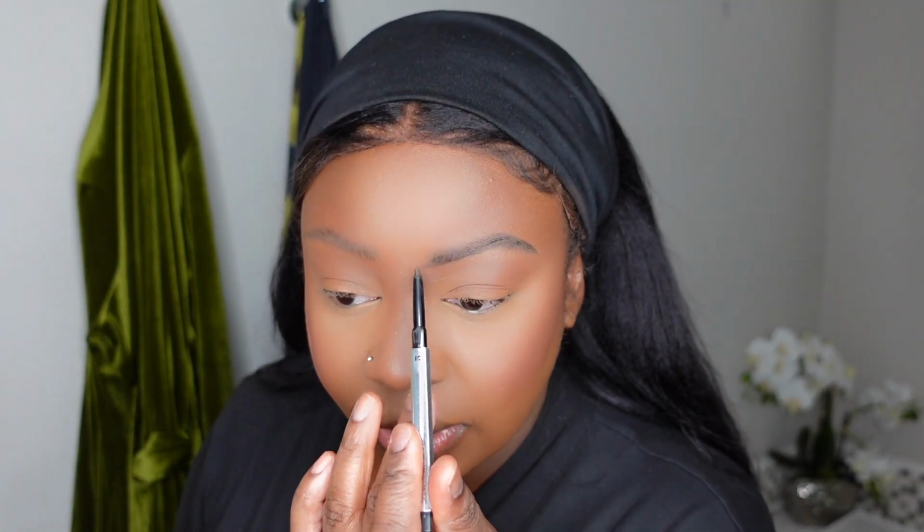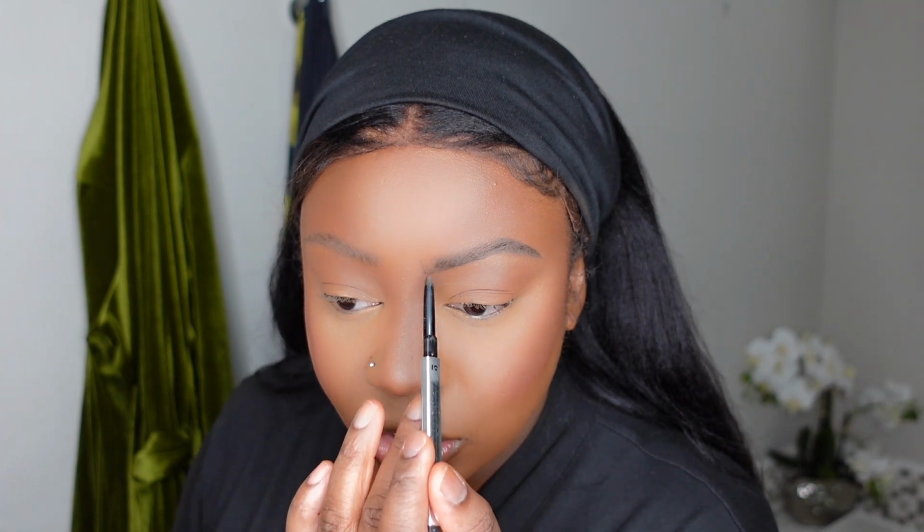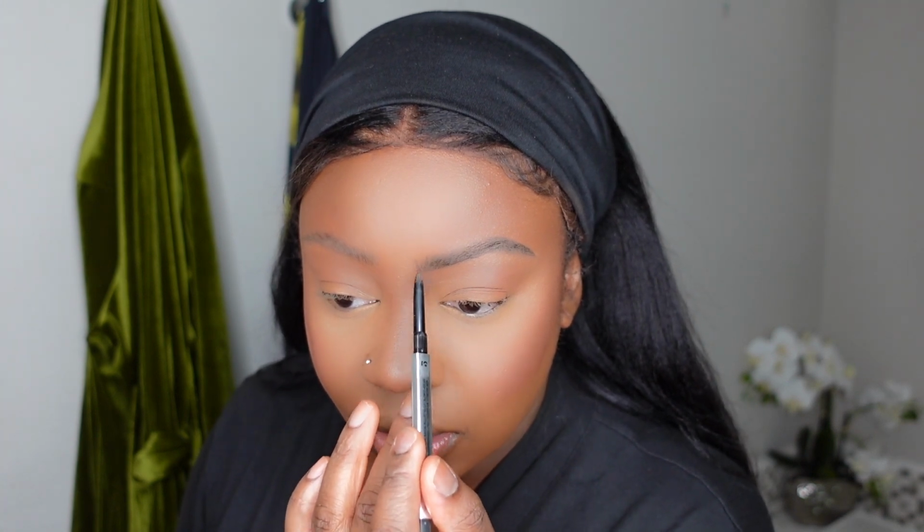I do overdraw my brows, so I extend the front up, and then I just draw hair-like strokes.